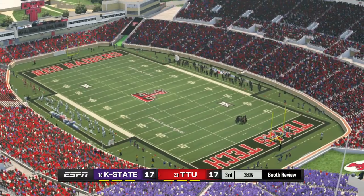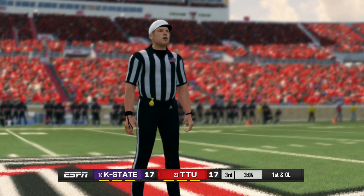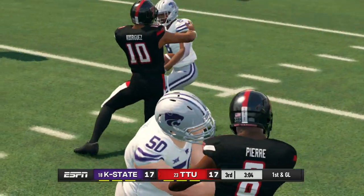A lot of times you'll see teams start to clinch up a little bit when games stay close well into the second half. You need to stay loose, keep doing what you've been doing all week in practice, and execute when it's time.